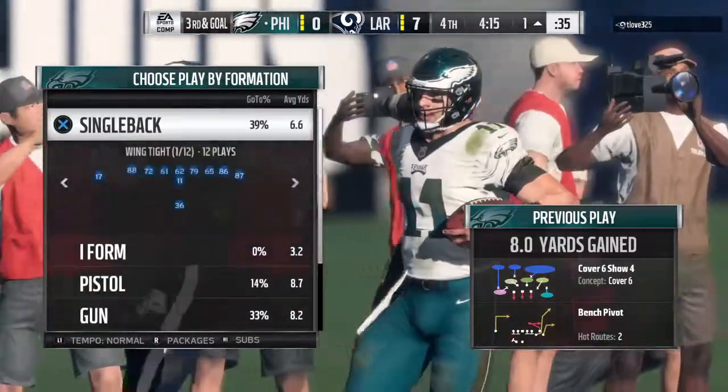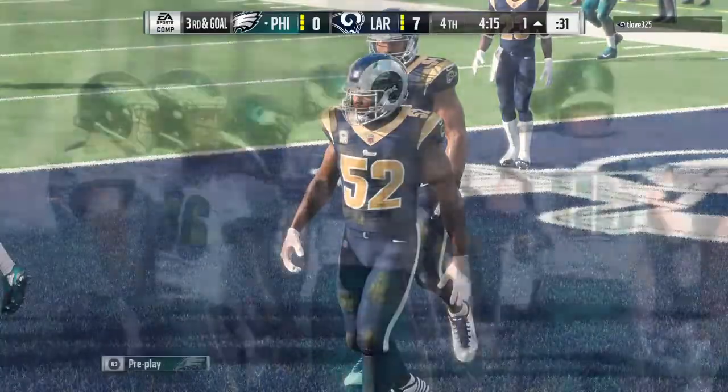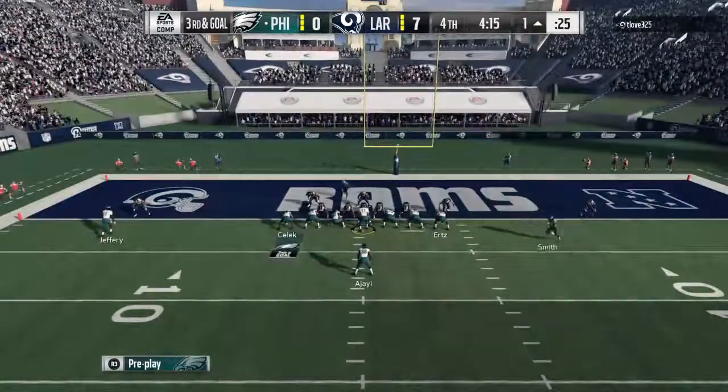Well, he did a nice job keeping his eyes downfield, waiting for someone to get open. But once the pressure forced his eyes down to see the rush, it was time to make a break for it. This offense so far on third down, 2 for 5 to this point.